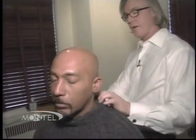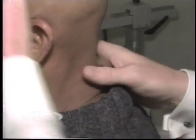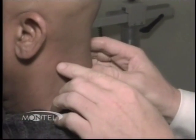So when you sit the patient back up, you can already feel instantaneously less pressure on the nerves at the base of the skull. If we can gently realign the head on top of the atlas, the body automatically starts to respond. It's so simple.